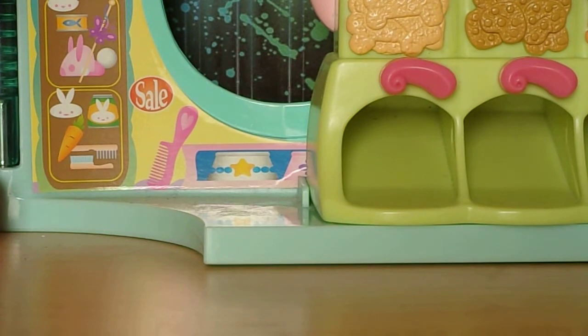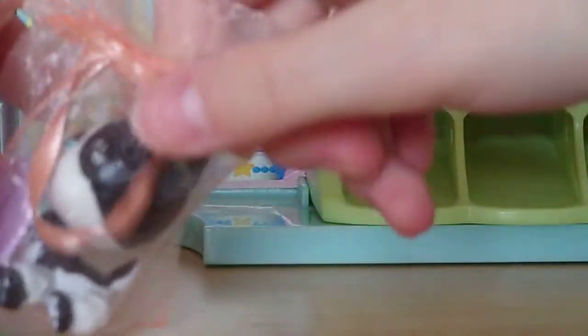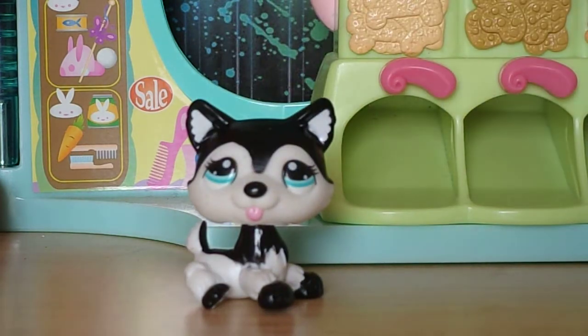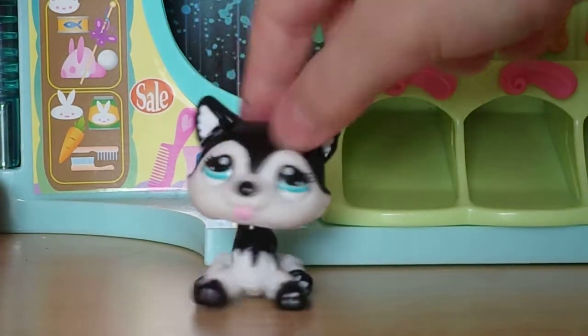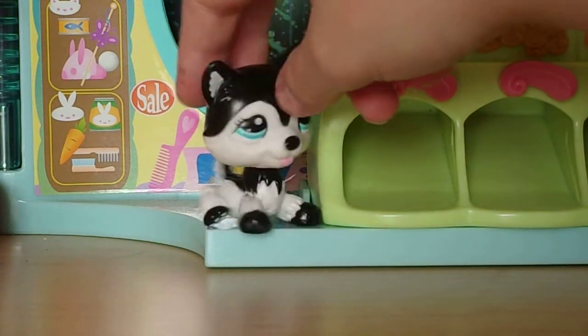Okay, everybody. I pulled something out randomly. It's a husky! No way, it's the one I wanted. Oh, my dog. She's beautiful! Look, it came with a little disc. Okay, look at that. That's beautiful. Bro, that's beautiful, man. Wow! Your name's Alexa. I like that.